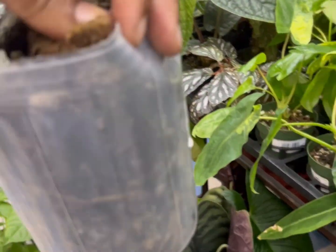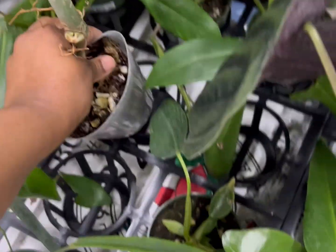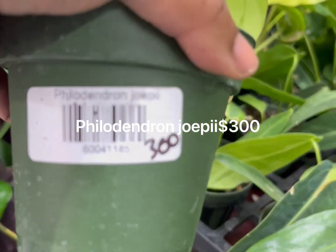That's a really juvenile form from the ones I've seen. But I'm sorry, it's not my cup of tea. If I have to spend that much money on it, no, it's not my cup of tea. What's this one? Jopii, $300.